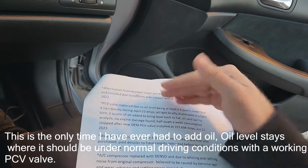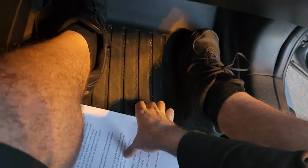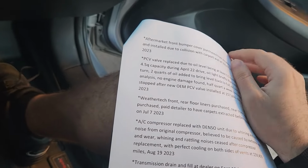All right, so I ease it down the canyon, drop a quart of oil in. It's on the bottom dot. Drop another quart in. It's at 5 quarts. So I was swinging this car around on 3 quarts, and I'm lucky I didn't hurt the car. Did an oil sample report and everything, and there was no damage, but man, did I luck out.